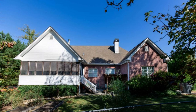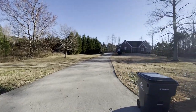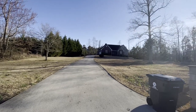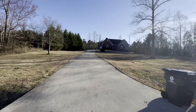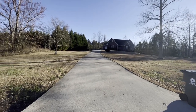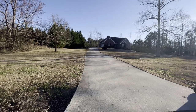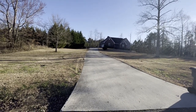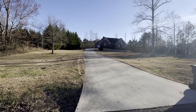So this particular property is a 3 bedroom, 2 bath. It's showing that in the public records, but it may be bigger. I don't know, but that's what the public record shows: 3 bedroom, 2 baths, 2,045 square feet. But most of what you're paying for this particular listing is going to be in acreage, 6.9 acres of land here in Douglas County. Here in Douglasville, Georgia.